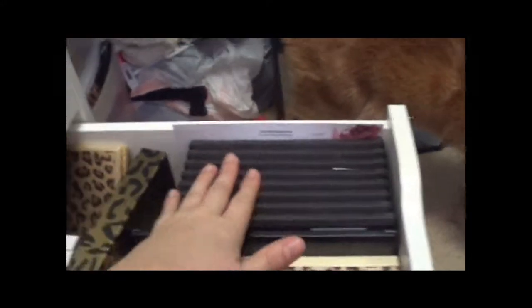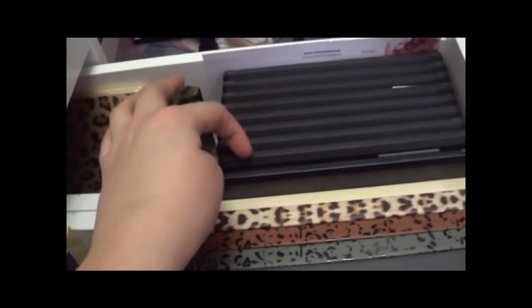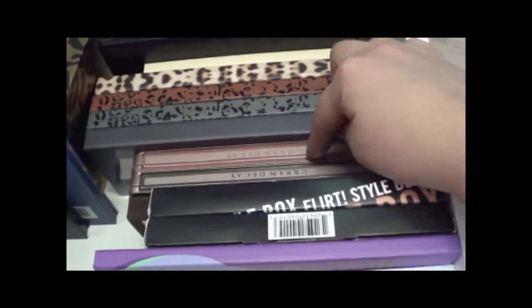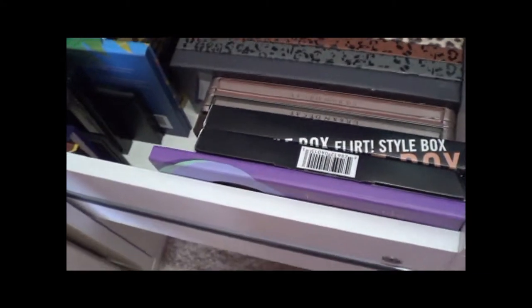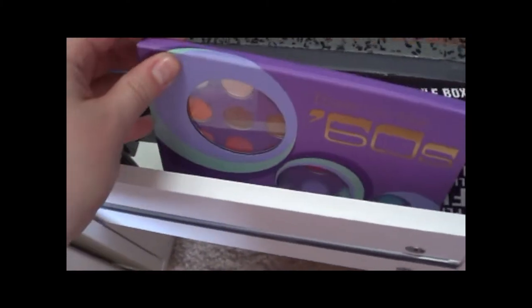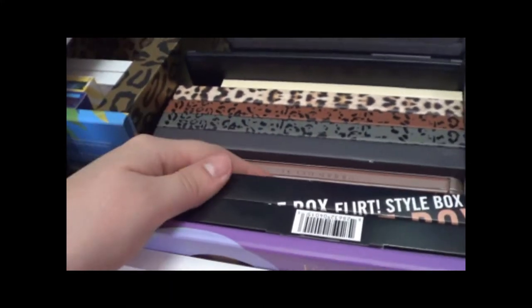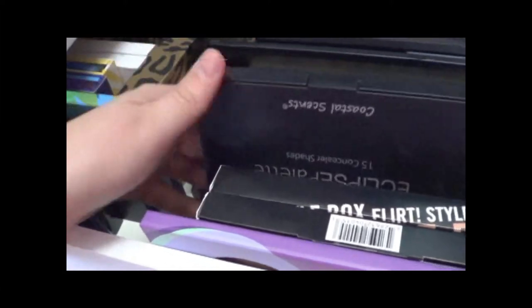These are all my bigger palettes. I've got my MAC ones, which I took out the dividers on a couple of them and just did it like a Z palette type thing. I've got BH Cosmetics. I've got a couple of Profusions, Urban Decay. I've got my BH 60s palette. A couple of things from Kohl's. The Coastal Scents Eclipse palette, which is just concealers. I've got the NYX Hot Jersey palette.